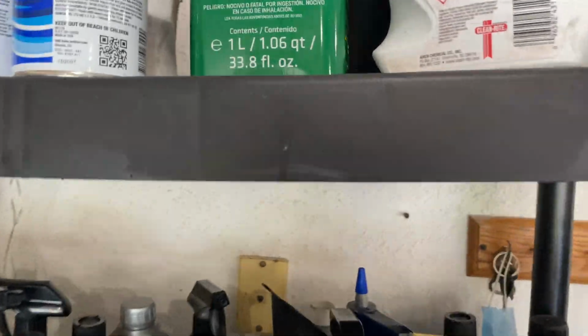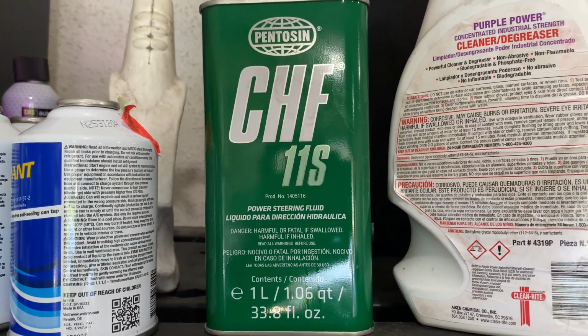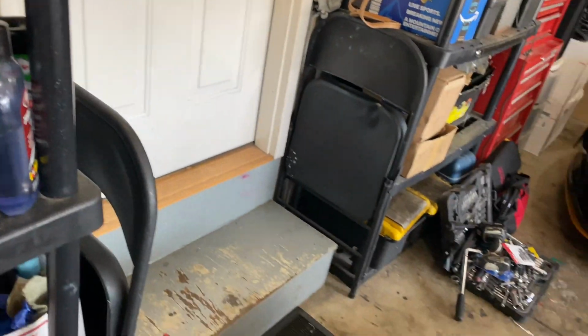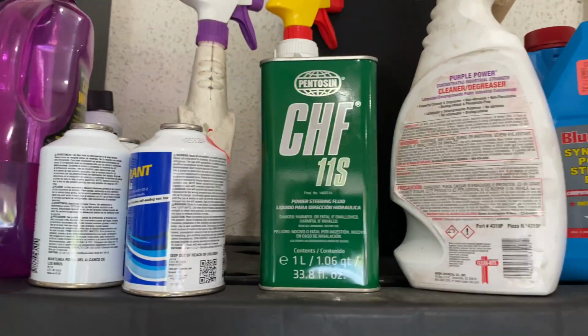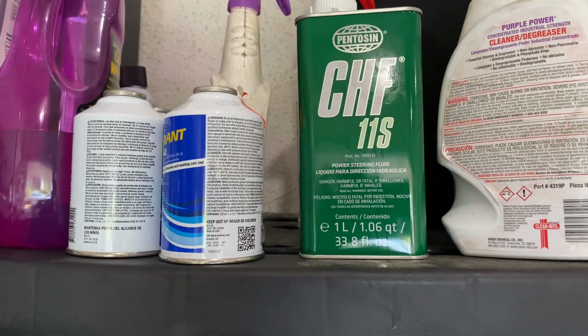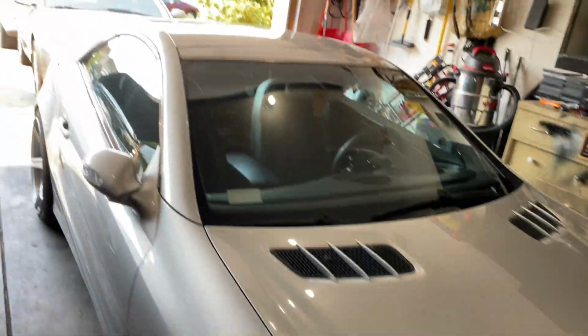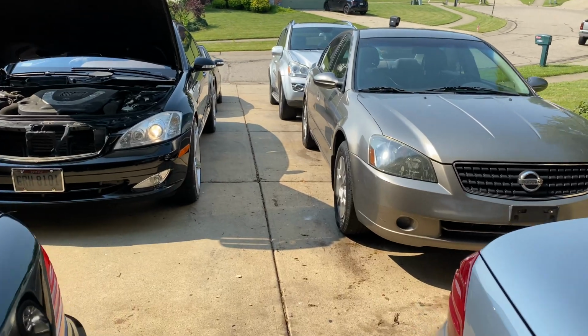Also, for the power steering fluid, I did use the Pentosin. I could have got the Mercedes power steering fluid for cheaper. But yesterday was the 4th of July. Nothing was open. I couldn't get access to it. I wanted to finish this job. So I paid 2 times as much as I should have paid for power steering fluid. It would have been a lot less, but whatever. Sometimes convenience is worth the extra money. The inconvenience, you don't want to deal with. I didn't want to wait till Tuesday when everything opens back up.